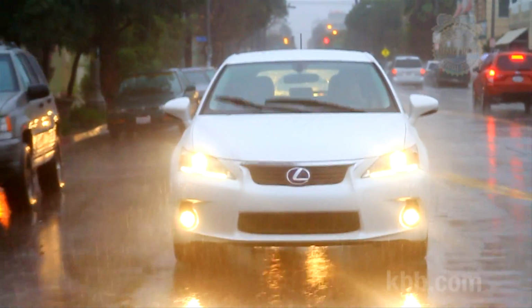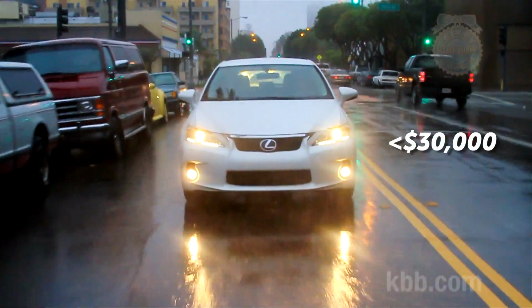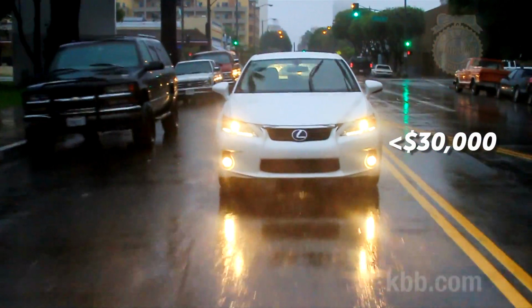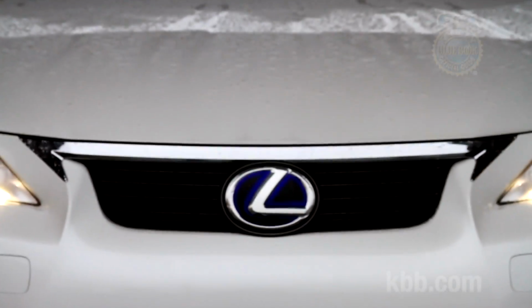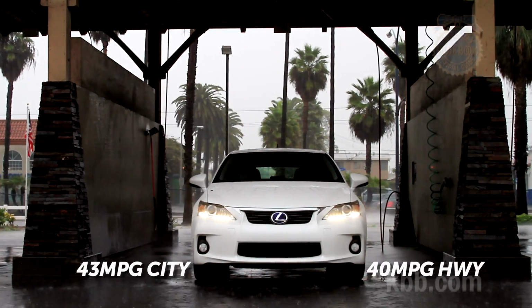Lastly, the CT200H can be driven in pure electric mode, but only for a mile and only up to 28 miles an hour. If you can think of a use for this feature, we'd love to hear it. Base price for the CT200H is a hint below $30,000, making it the least expensive Lexus you can buy. It's also the most efficient, delivering up to 43 miles per gallon in the city and 40 on the highway.